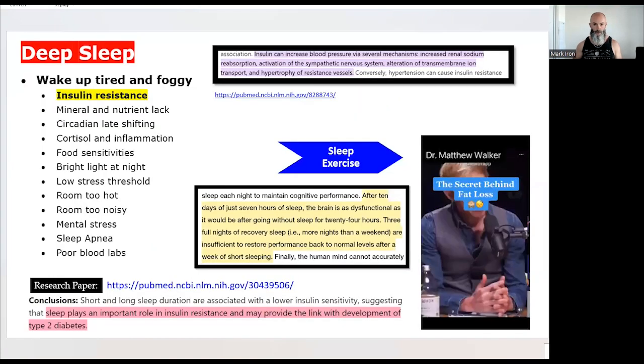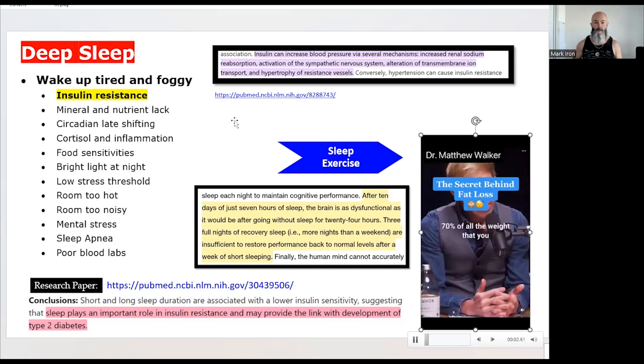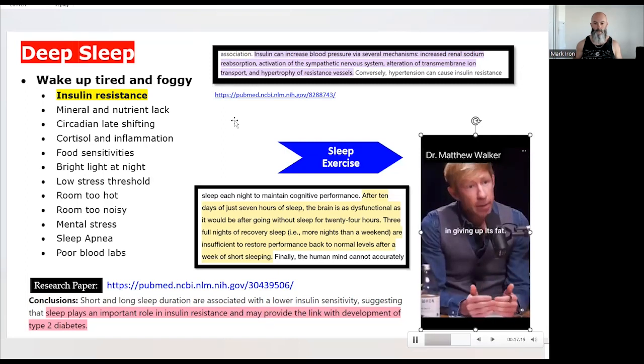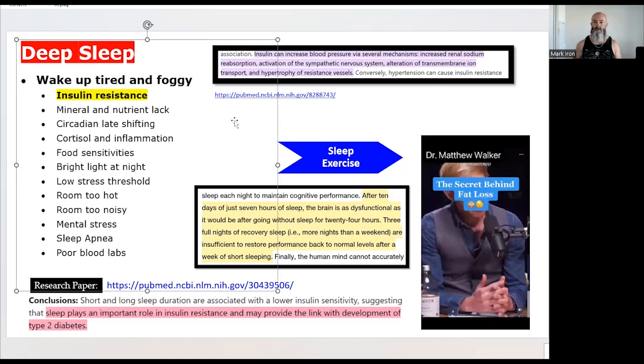Now, do you want to drop body fat? Then we must sleep. This is Dr. Matthew Walker, neuroscientist, sleep researcher. Not getting sufficient sleep, 70% of all the weight that you lose will come from lean muscle mass, and not fat. Right. The body, when it's fatigued in that way, wants to hold on to those fat cells. Exactly. Your body becomes stingy in giving up its fat. So in other words, when you are underslept, but you're trying to watch your diet, watch what you eat, you will lose what you wanted to keep, which is muscle, and you will gain what you wanted to lose, which is fat. So sleep is important.